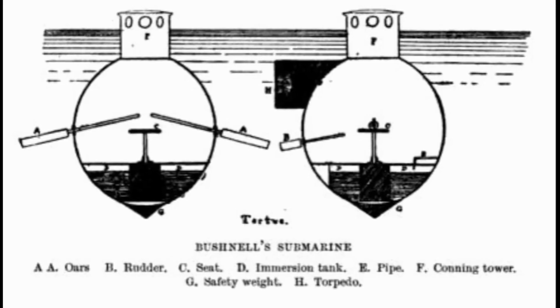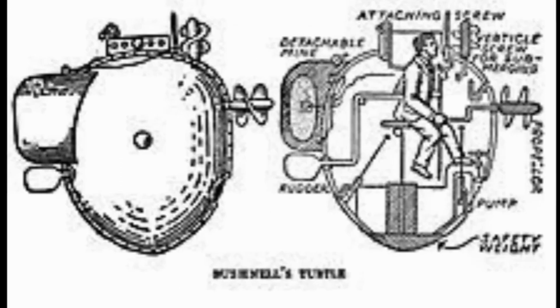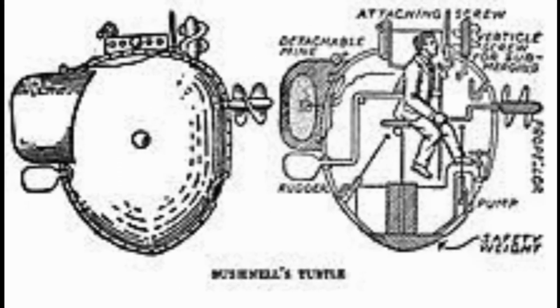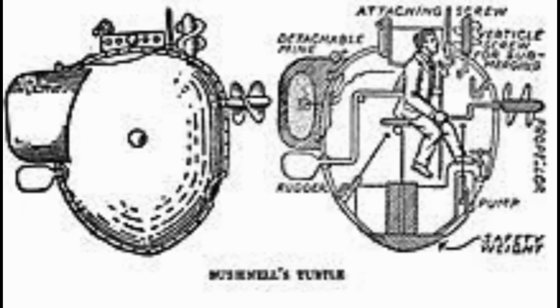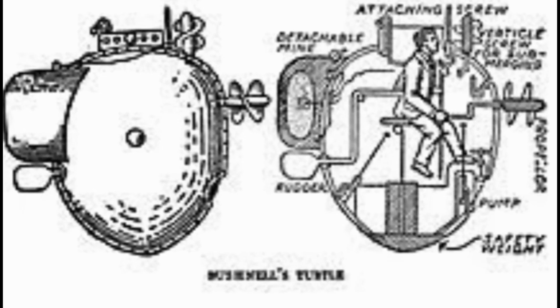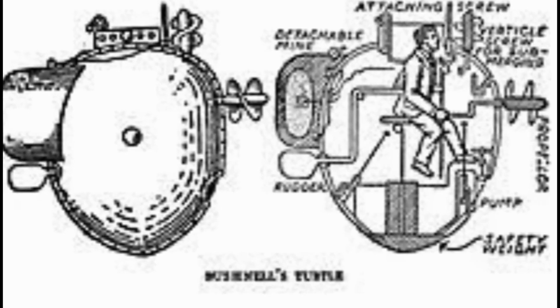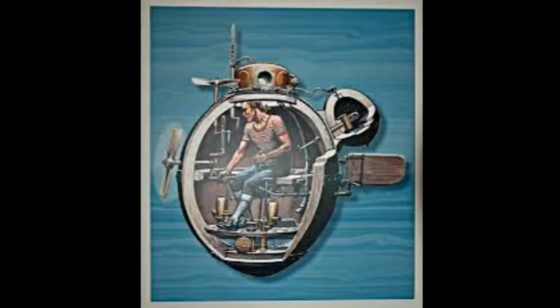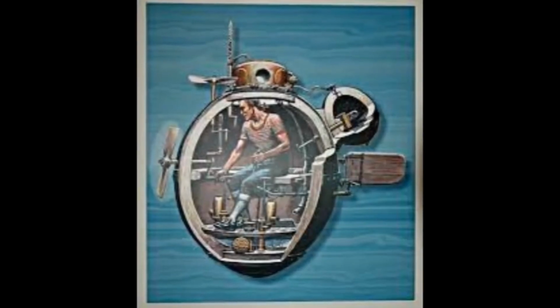The original Turtle's location is unknown today, but Bushnell described it in detail in a letter to Thomas Jefferson, later published in 1799. This record allows us to understand his invention. The Turtle's mission was simple, but daring. Travel underwater, attach a timed mine to the hull of an enemy ship, then escape before it detonated. Its design was innovative for the time.